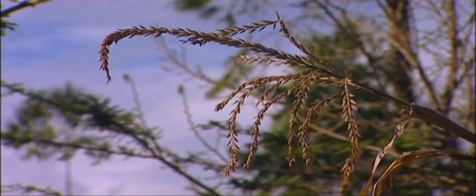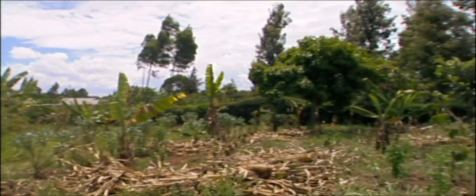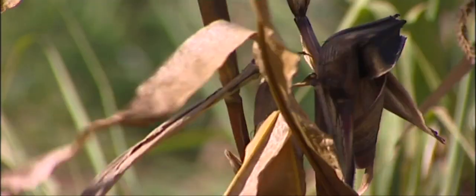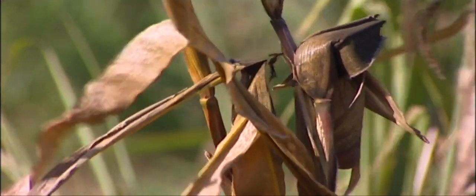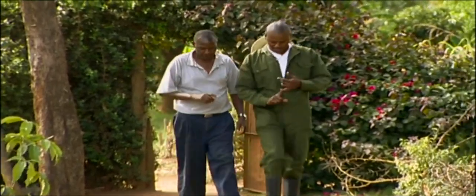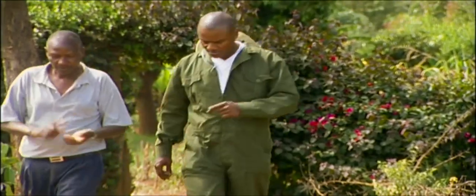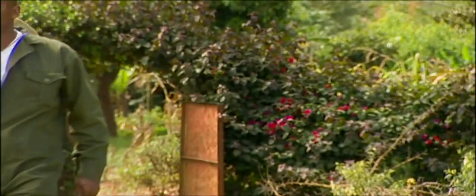All this work must end well, but this only happens if the farmer harvests his maize at the right time. So we went back to George to see what he does when his maize is ready for harvest. And we invited Mr. Amos Karaoke, a crop agronomist from Syngenta.